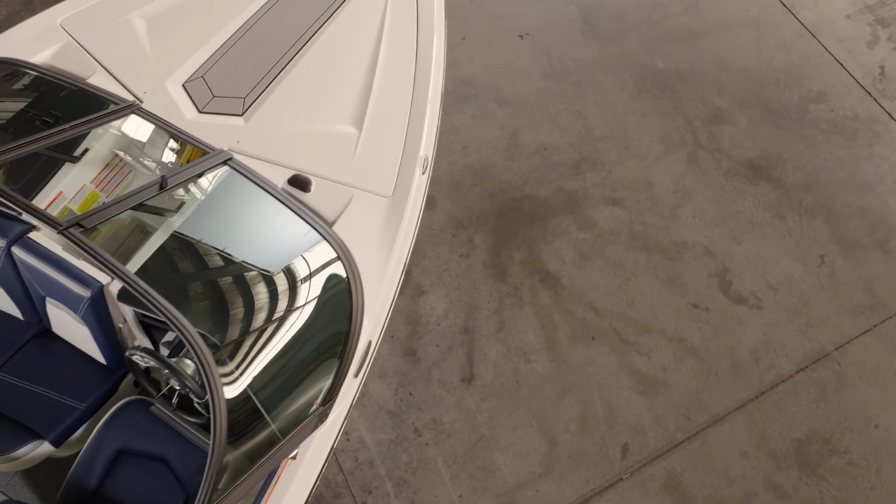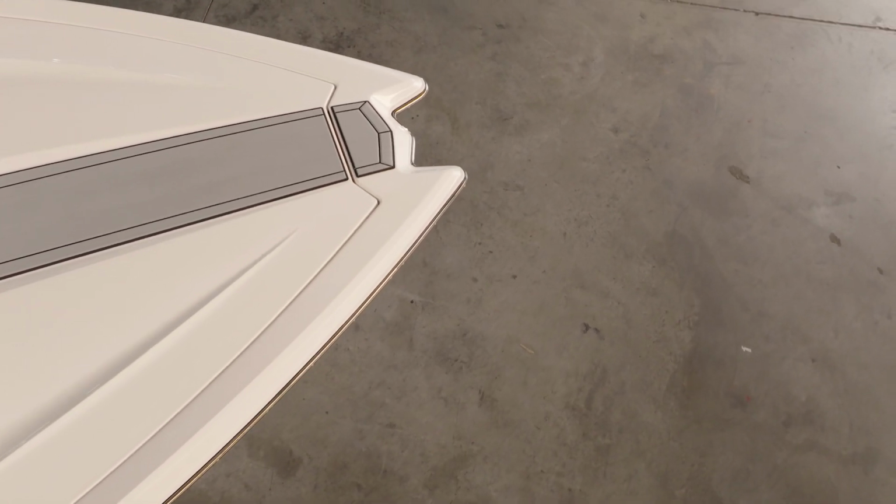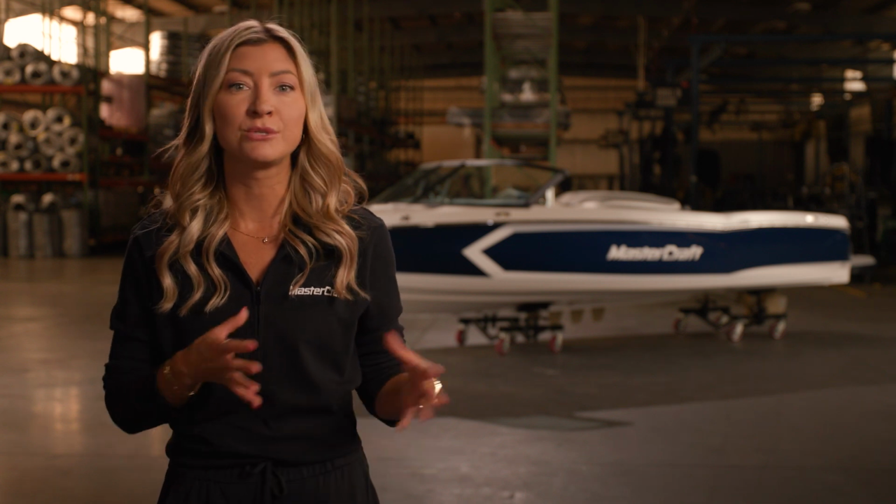The bow design of the ProStar is unique because we're the only ski boat that allows for you to enjoy the benefits of both an open bow and a closed bow design. Thanks to our proprietary removable bow cover, you don't have to choose between sporty efficiency or family-friendly comfort.